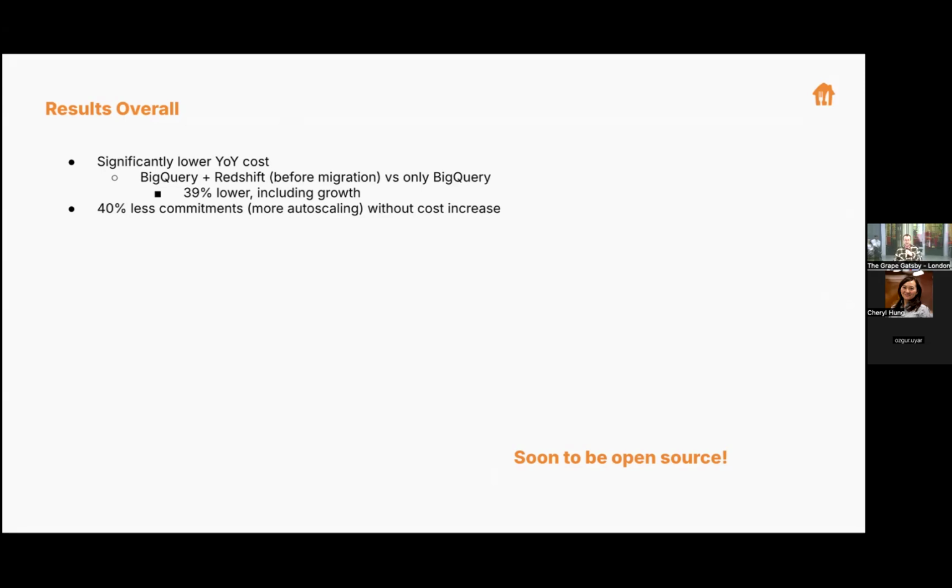What does that mean? We have 40% less yearly or 3-year contract with BigQuery about slot purchases. We manage things with on-demand slots, which should normally be more expensive as a unit cost, but actually we are able to manage with all this workload management. We're doing this without cost increase. And the important thing here is that as we're doing a lot of continuous optimizations with on-demand slot usage, the impact would be more imminent because it would not reflect the same if you had everything on contract.